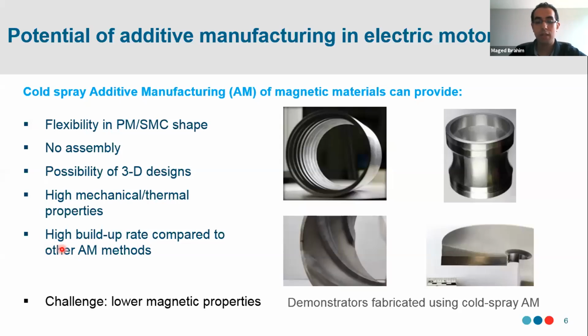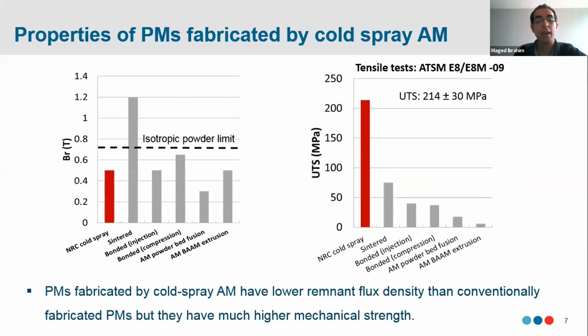Of course, one of the challenges of this design is that it tends to have lower remnant flux density compared to conventional magnets. So for example, the NRC fabricated cold spray magnets have a remnant flux density of around half a Tesla, while conventional magnets can easily exceed 1.2 Tesla. But at the same time, we are only using isotropic magnet powder. So if we compare the NRC magnets with other isotropic magnets, like bonded magnets or magnets fabricated with other additive manufacturing methods, we can see that we have comparable remnant flux density. That is not very far from the isotropic powder limit.